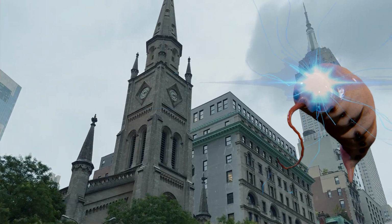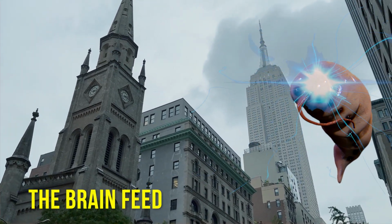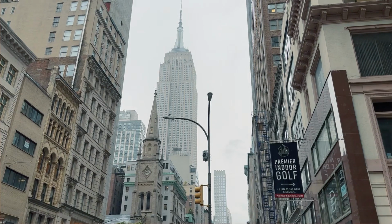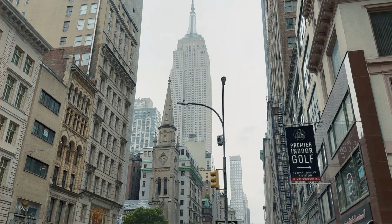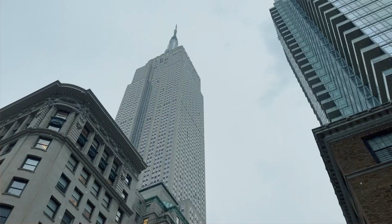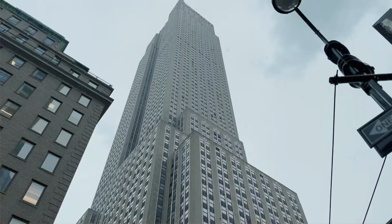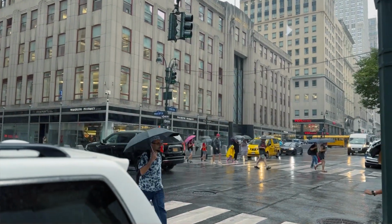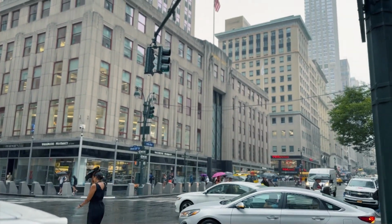Well, I'm just getting news from the brain feed that the Marble Collegiate Church was completed in 1854 and the Empire State Building was completed in 1931. So indeed it is old and young together. 31st and 5th. 32 and 5th. And here we are at the base. 33 and 5th. Empire State Building. So the cost to the top of the Empire State Building is $47 to the observatory deck. We're not going to do that on a rainy day. We got terrific views of the building for free from many angles, and that was enough for now.